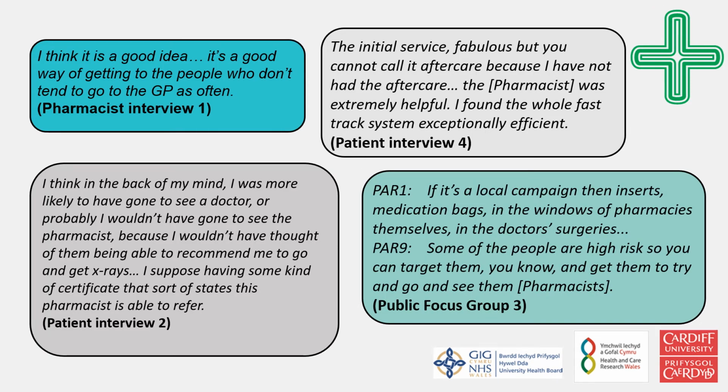Overall views of the pharmacy referral service were expressed in the following quotations by participants. A pharmacist that was interviewed stated, "I think it's a good idea. It's a good way of getting to the people who don't tend to go to the GP as often." A patient that was discussing their experiences of the service, particularly in relation to the fast-track nature of it, stated that the initial service was fabulous, but you cannot call it aftercare because I've not had the aftercare. "The pharmacist was extremely helpful. I found the whole fast-track system exceptionally efficient."